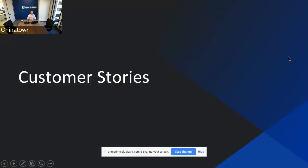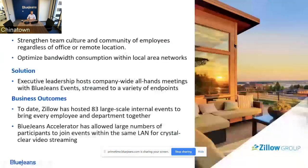So now we'll quickly go into a little bit of product validation from some of our customers that have found very interesting use cases for the BlueJeans event solution. A lot of these folks use it more than monthly, more than quarterly for sure. Some of them host departmental meetings, product trainings, and internal announcements pretty regularly, some of them even daily. And we'll go through some of these really quickly.